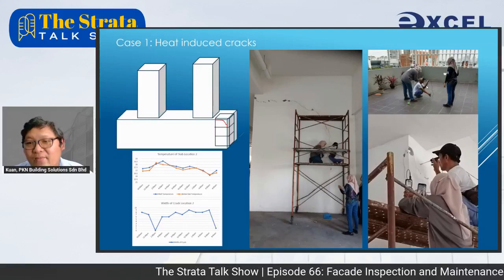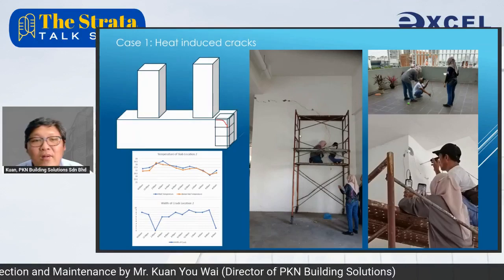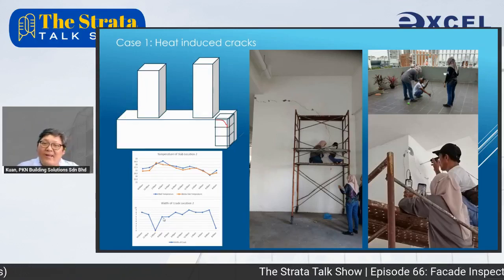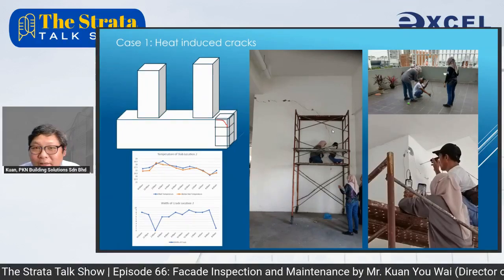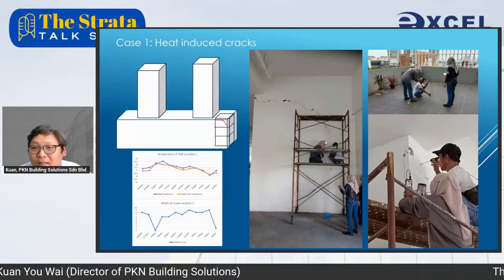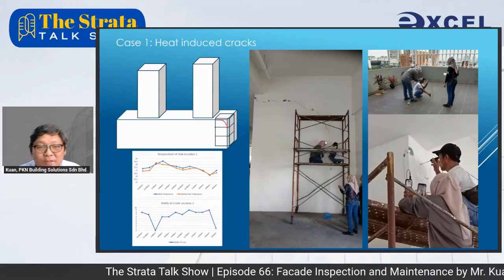From the top to the bottom, we measured, and we punched some holes beside the crack and measured with a caliper every 2 hours for 24 hours. And we discovered one of the locations actually moved by 9 mm. So when the temperature varies, especially when the rain comes, it will expand the most. That's why this crack is actually induced by heat, and is dynamic in nature. It expands and contracts due to the variation or changes in the temperature of the slab.